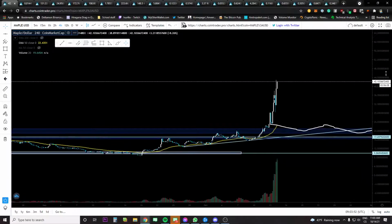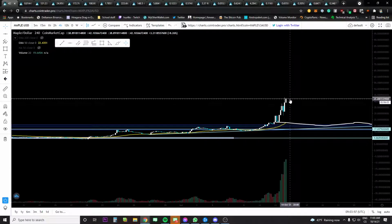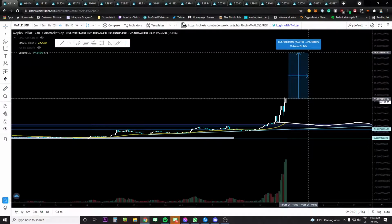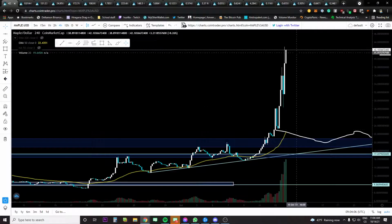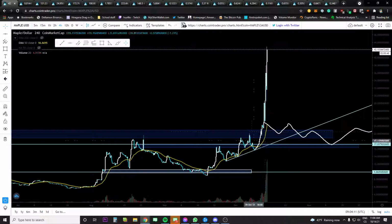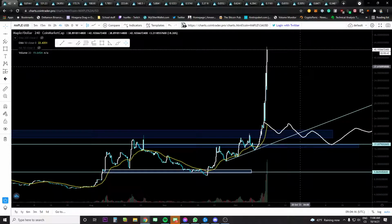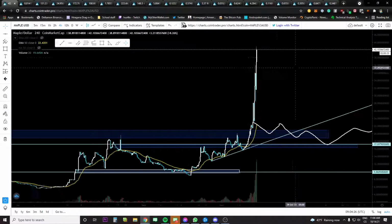Like, let's go through a super positive scenario. What could happen here? Let's say that it would 2x, okay? That would mean it would go here to 80 or something. Can you imagine this going to 80? That would be just absolutely ridiculous. Look at the slope of this thing. It's absolutely parabolic. If you don't sell at least parts of this, I don't know what to tell you. Probably not gonna make it, bro. You have to be selling these things.